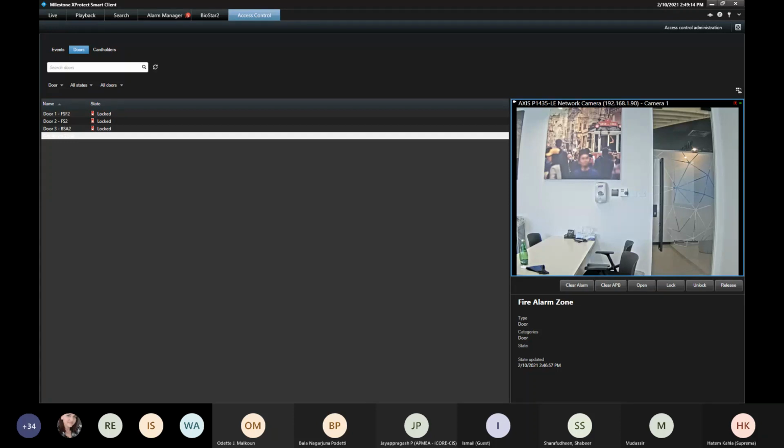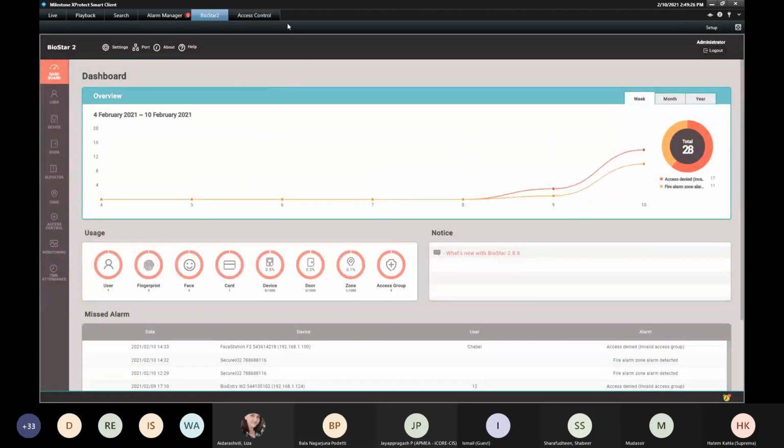We have another question. Can you explain about FaceStation and Milestone integration? When the temperature goes high, the door will not open. Is this configuration from Milestone or the local device? This configuration is going to be done from Biostar 2 inside Milestone.